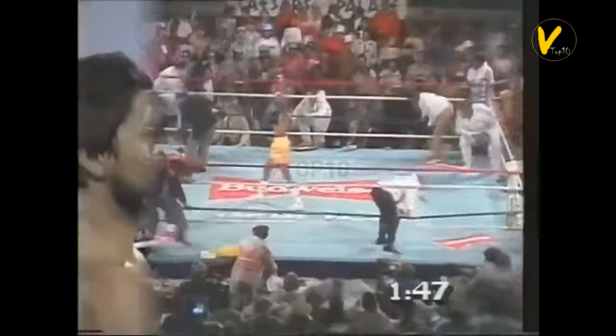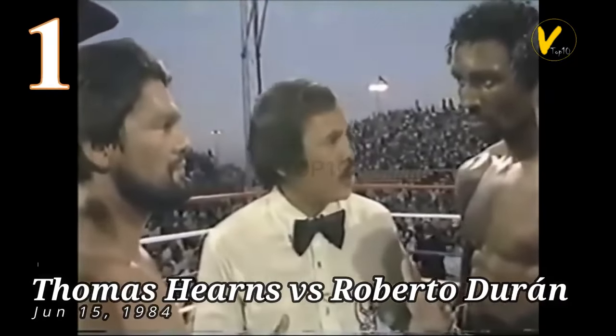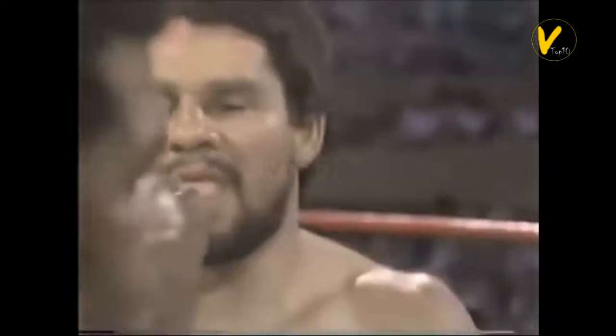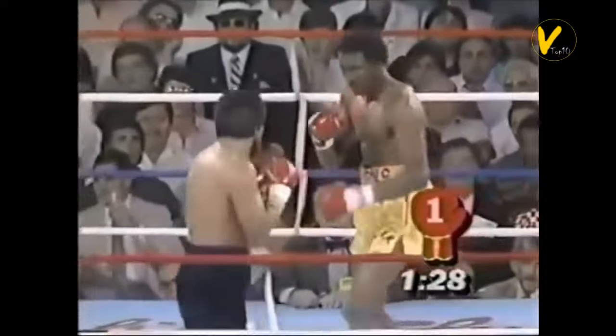Well, now we know that Tommy Hearns can hit middleweights and knock them out. Number 1. Thomas Hearns versus Roberto Durán. On June 15, 1984, defending the WBC and The Ring light middleweight titles, Hearns beat Roberto Durán by TKO at 1:05 in round 2 of 12.